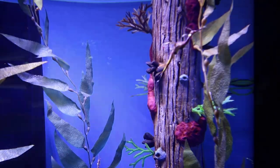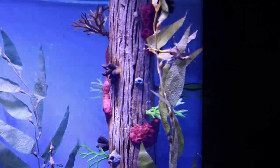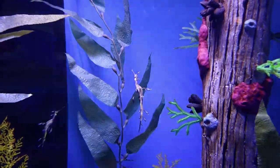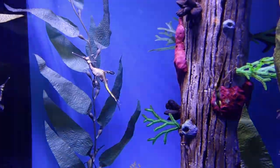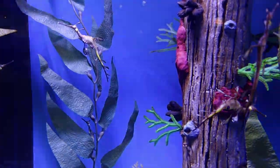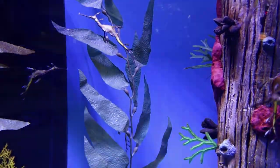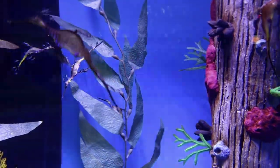Nemo. These are leafy sea dragons, guys. They're related to the seahorse. So graceful. They almost look like miniature Loch Ness monsters or something. Look at them just floating by.